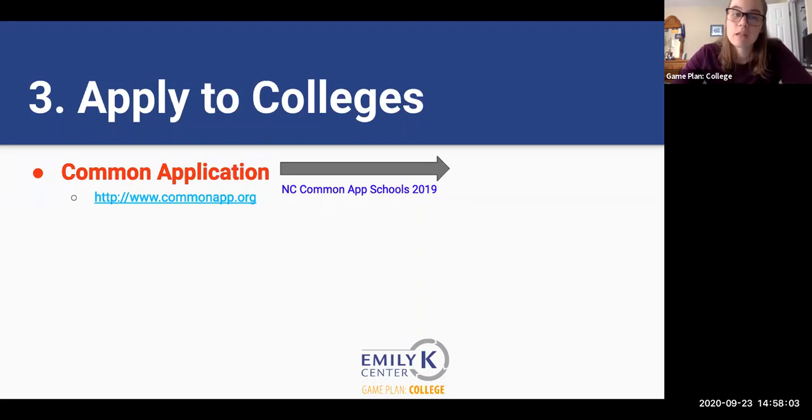This is a really nice place to house your application, because you only have to put in your information once, and it goes to all the colleges you're applying to that house their application on the Common App. There is one Common App essay. So your main essay will be the same for every school. You might have some supplemental essays for colleges here and there, but you only really need to write one big essay.